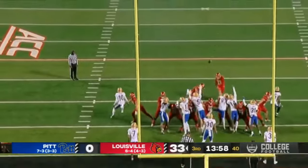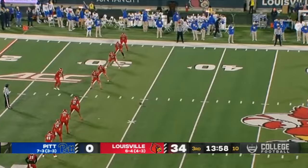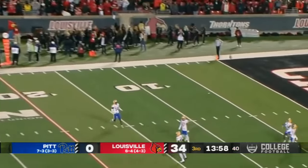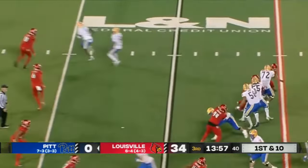Louisville continues a statement-making Saturday. We talked about the emotional losses both these teams had last week, and you just really wondered how they were going to respond. And from the get-go, Pitt has been completely flat-footed. First down is so critical to this offense. They need to get 3 to 4 yards each first down.